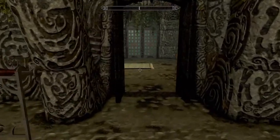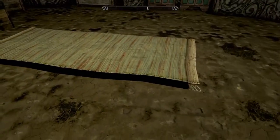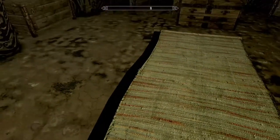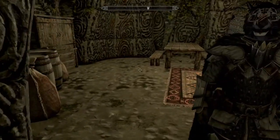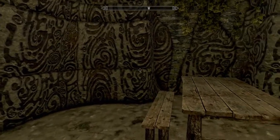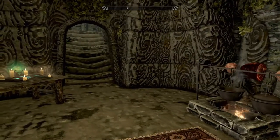Okay. Yeah, I do like it. But there's no room for the followers. No, a room with just a bed, two beds, three beds. However many, just another little offshoot with a couple beds. Because if you're going to nav mesh it for the followers, may as well have some place for them to sleep. Yeah. But it is pretty good.